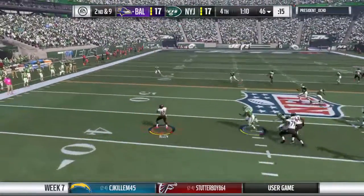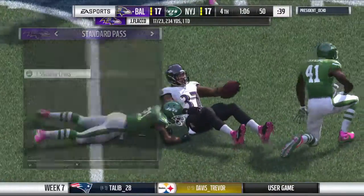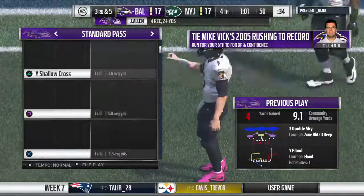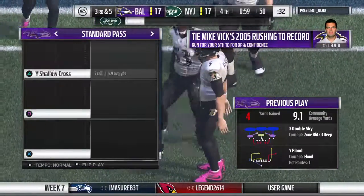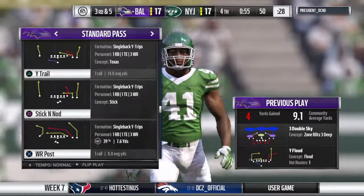Setting to throw. Flacco. He's going to flip that out to the flat. It's complete. And he'll get it out to midfield. Looks like, yeah, they'll spot it right in midfield at the 50. I know most of the time when the ball's in the air, you're thinking wide receiver, tight end, but running backs, they can be a big part of any passing offense nowadays.